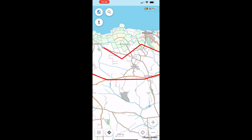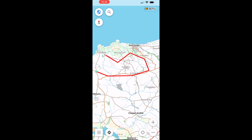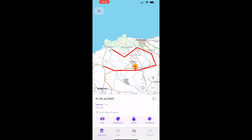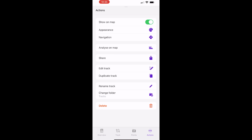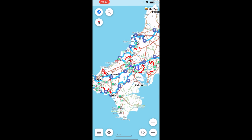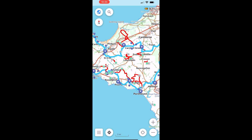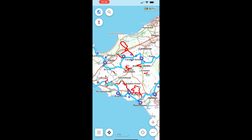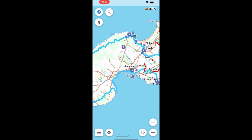Obviously that's a nonsense file, I can't ride that track. It's not a proper one, I'm just showing you how to do it. So in fact, I will delete that one now before I forget, otherwise later on I might try and ride it by accident. So how do we do that? Yeah, delete, there you go. So press actions and then delete. So get rid of that one. Anyway, so there you go. That's how I find new byways, how I create GPX and how I get it onto my phone for navigation. And then you can just follow them to your heart's content.